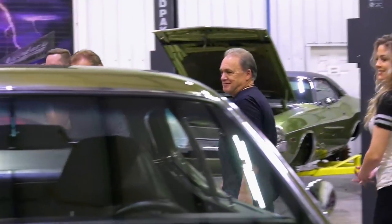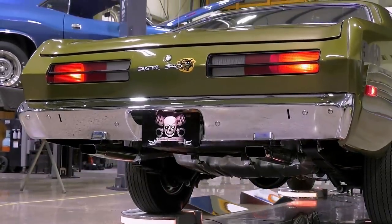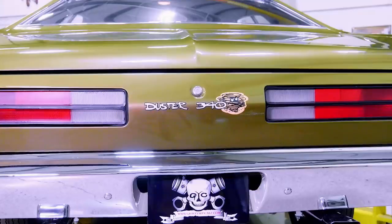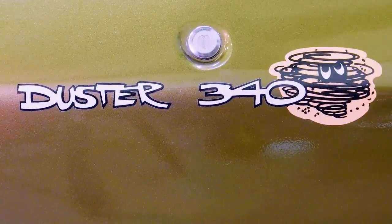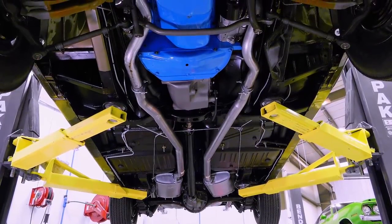Yeah. Let's walk around the backside. You'll notice something else that you mentioned to me one time. Do you remember mentioning that you wanted a Duster 340 on the back? Because originally you had just the Duster, right? Right, yeah. But this was an optional decal for the back end of the car. Those are the factory. Accurate Exhaust built us a duplicate of the original 340 exhaust with tips.